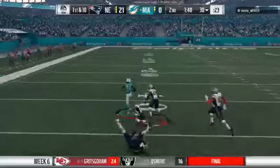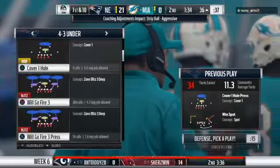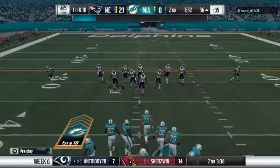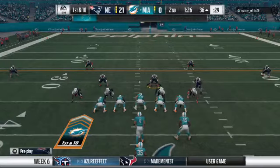Looking left side, that's caught by Landry. Oh, and now he bowls him over. And he's taken down, but not before he gets this into enemy territory across the 40. An excellent pickup of 34 yards. Watch right. Get set.